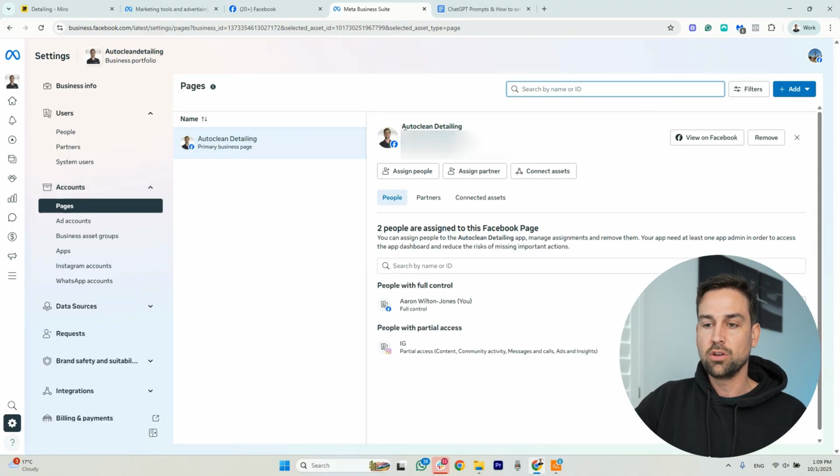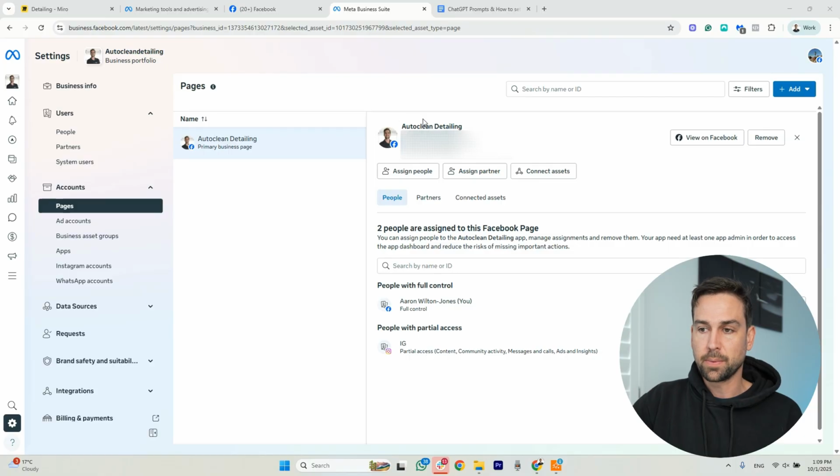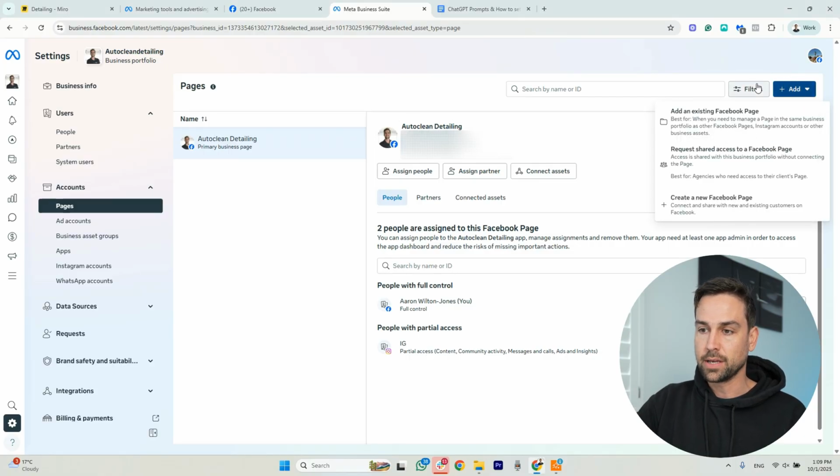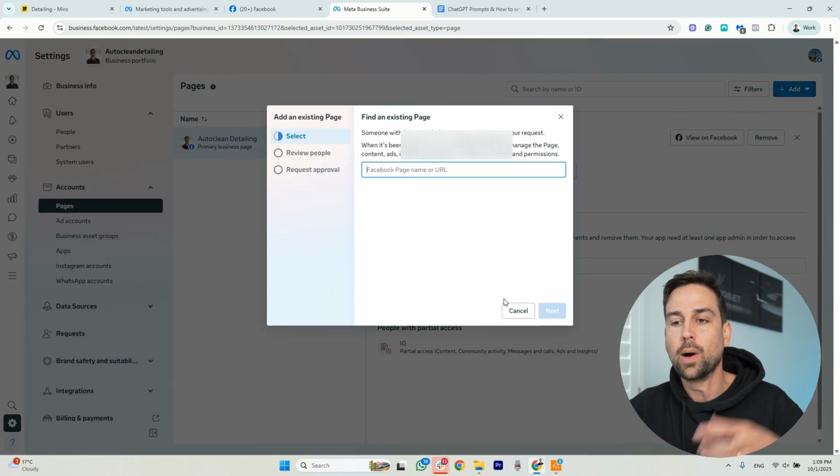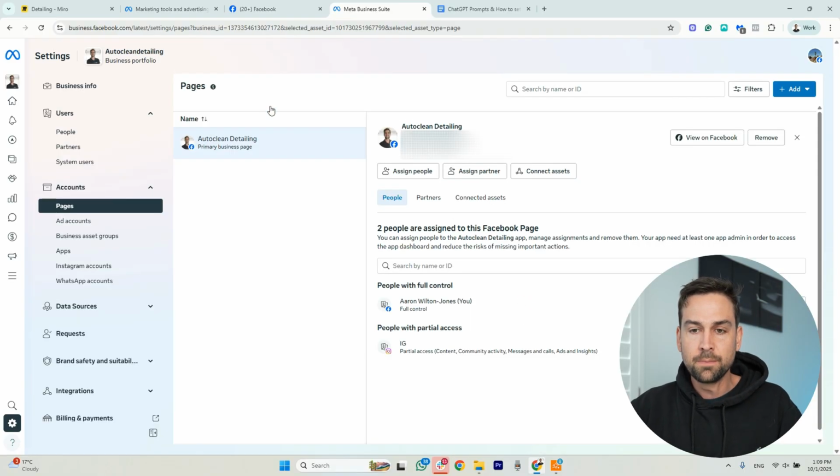So you should see your Facebook page in here, okay? If you don't see your business Facebook page in here, then you need to add it. You just come here and just go add an existing Facebook page, right? And then what happens is it's going to enter in the URL, and then it's just going to ask you to log in, right?